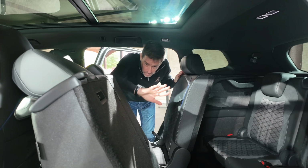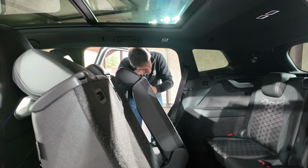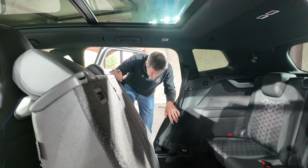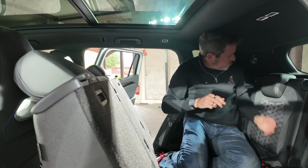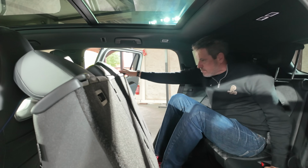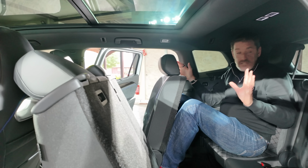So I've dropped these seats forward just so that you can kind of see me getting in. There's a little latch at the back here. You push the seat forward and then that gives you some ingress here. And it is a case of kind of climbing in. There we go, old man noise. And then, I need to put that up, otherwise it's sticking in my back. That's better, and then I can pull this back, but now that isn't actually too bad.